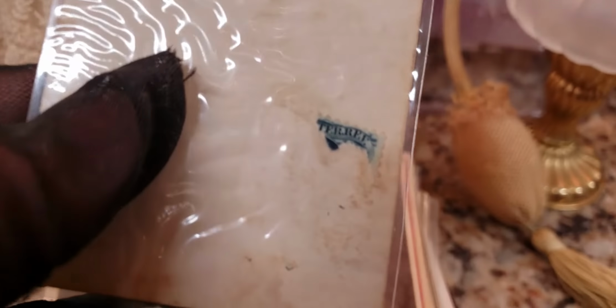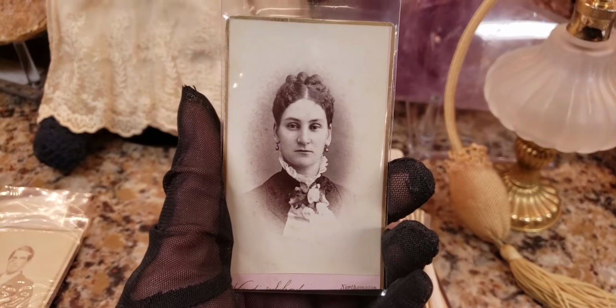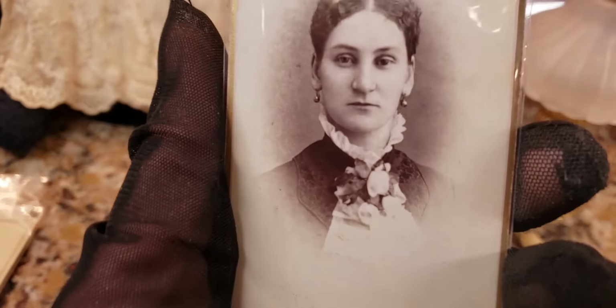Whenever you see these little stamps on the back, during the Civil War they made people pay taxes for their photos to help fund the war. So this is great. When you see these little stamps, you know that's when the picture was taken, during the Civil War. The next picture is probably an 1870s, 1880s photo, and it's of a woman.